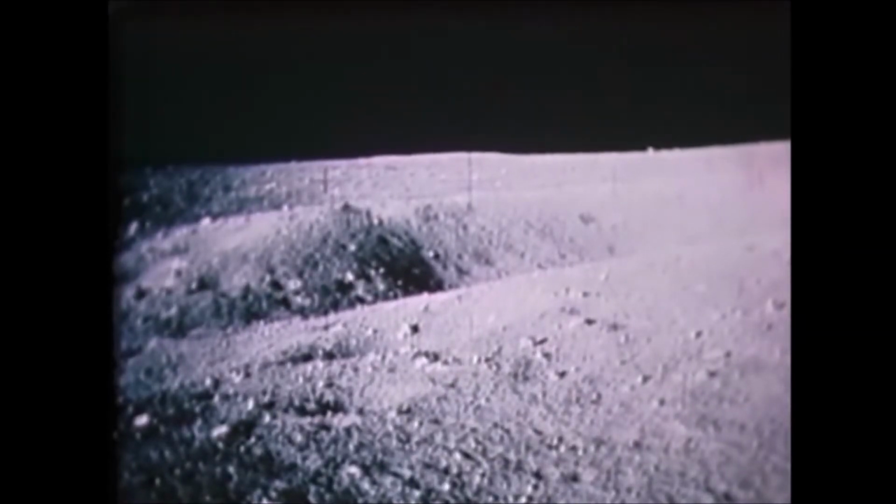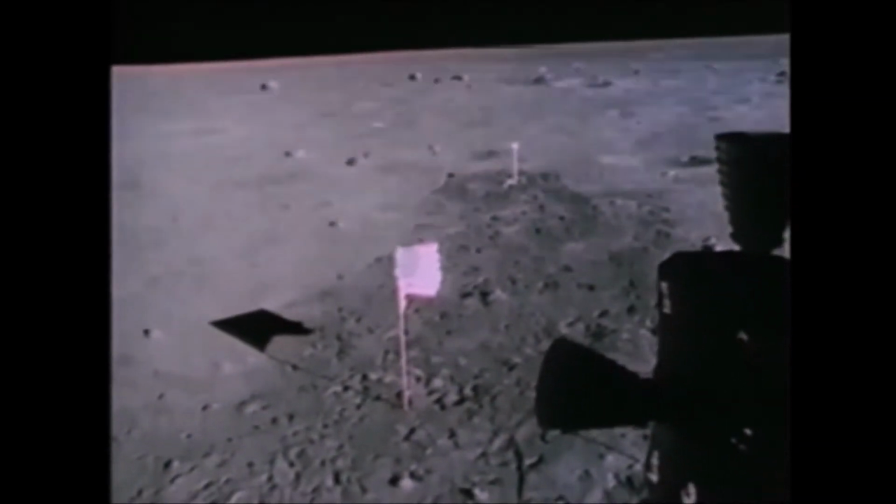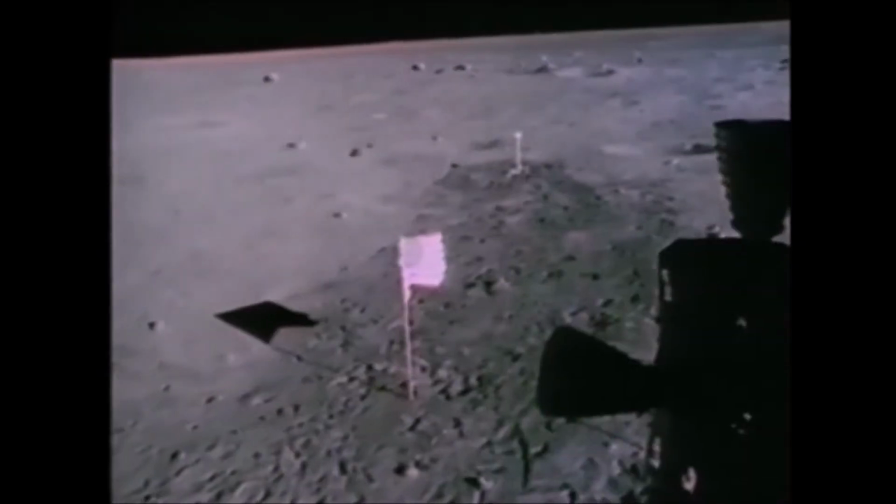Tranquility Base, Houston. Guidance recommendation is PGNS, and you're cleared for takeoff. Roger, understand. We're number one on the runway. 7, 6, 5, engine arm, ascent.